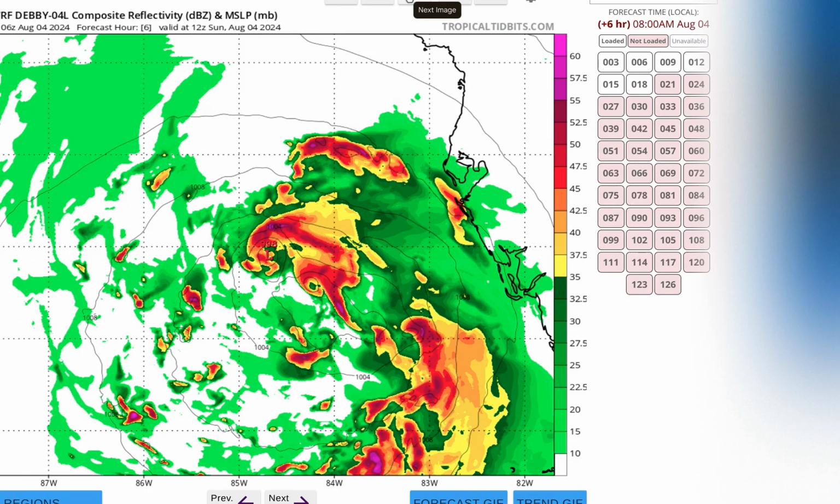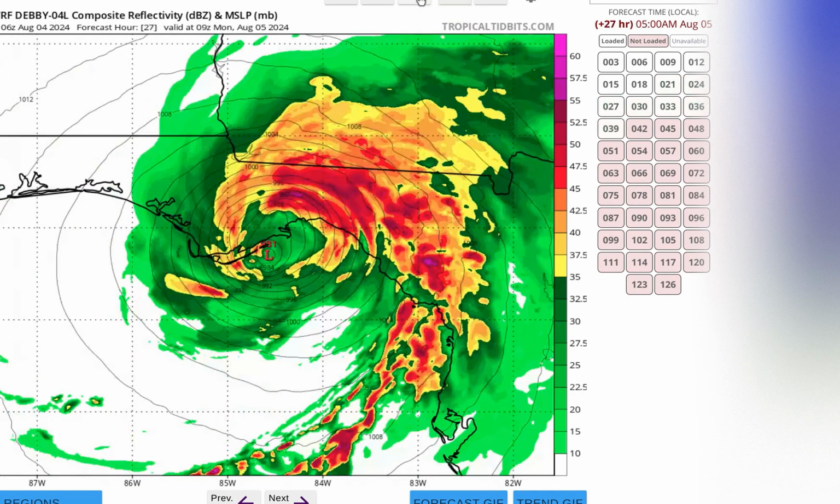Now the latest HWRF hurricane model, which is usually considered the most accurate hurricane model we have, this is a few hours old. The 12-day run should be coming out soon, but as of now, early on August 4th, the HWRF has it landfalling near Apalachicola or to the east of Apalachicola as either a strong tropical storm or a low-end Category 1 hurricane overnight tonight in the 2 a.m. to 4 a.m. potentially time range, very early on Monday morning.